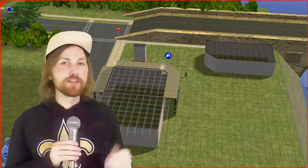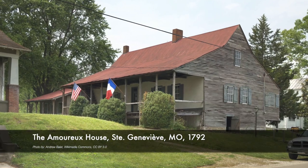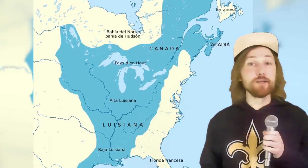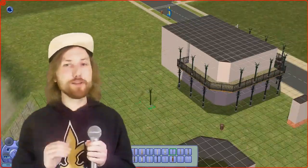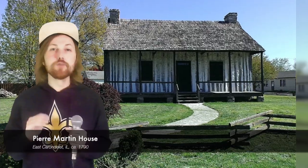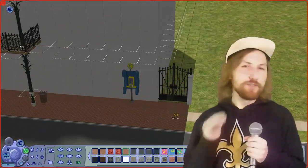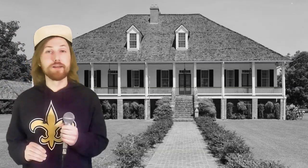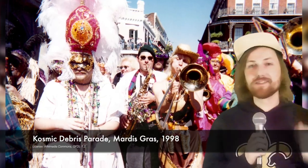Now, as should be expected from a colonial style, the story of French Creole starts with French colonizers. Although the French called dibs on most of the continent, the majority of this claimed land saw very few French communities. The majority of French colonizers lived in what would become Quebec and Canada, though some surviving examples of their architecture also exist in northern states such as Illinois. With that said, the houses we'll be honing in on in today's episode are from that other far corner of their claimed territory. That's that bayou in the deep south, Louisiana, and the port city of New Orleans.